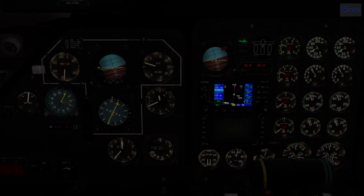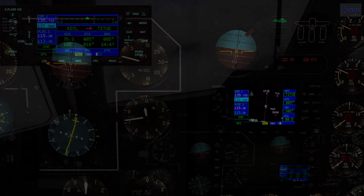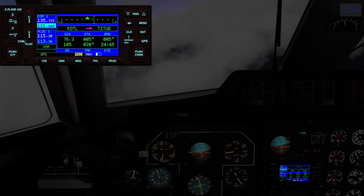Alright, I obviously did something wrong with autopilot because autopilot turned me all the way around 180 degrees to catch our GPS. So I'm obviously not doing something right. But I'm getting back on track now, manually. Alright, I got my GPS up, just because I can, and I haven't used a GPS like this before, actually. I don't think I've ever used the 430 before, now that I think about it. If I have, I don't recall ever using it.